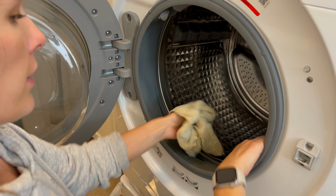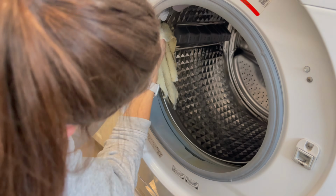The rubber rim was not bad. There wasn't a lot of mold, so I didn't use bleach or anything. I just have some Thieves cleaner. I am wiping that out.